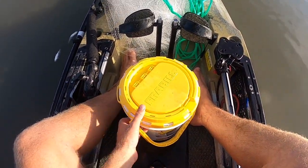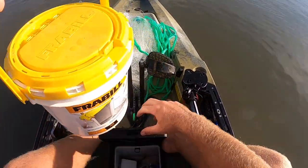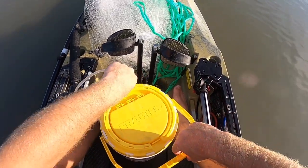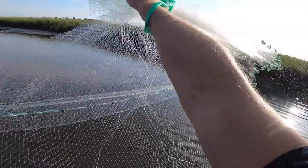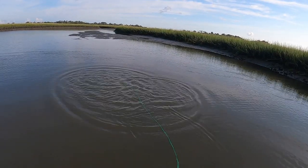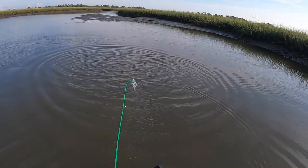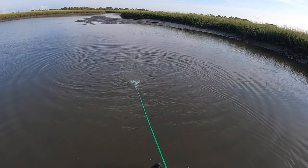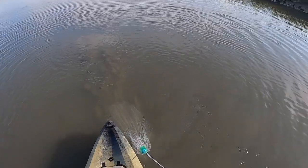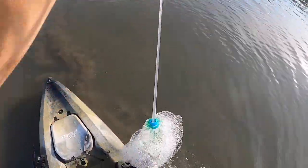Now let's get a bubbler here. There we go. All right. Trying to replicate that first cast. Get a little further out there. That's how I typically cast right there, shaped like a bean. I'm seeing shrimp jump all over the place though. Oh, hey, they're jumping out. No, do not jump out. Small shrimp, but the small shrimp are good bait.